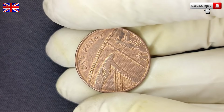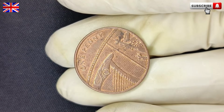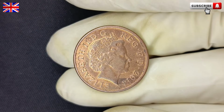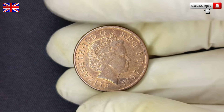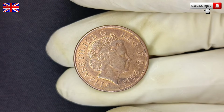By 2014, the 4th portrait, created by Ian Rank-Broadley, had been in use since 1998. It showed a mature Queen Elizabeth, wearing the Girls of Great Britain and Ireland tiara, a portrait that emphasized dignity and calm authority.